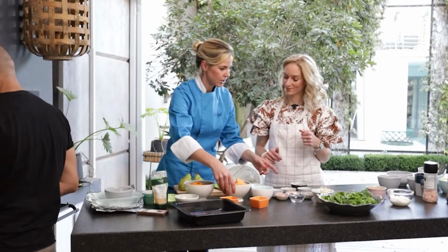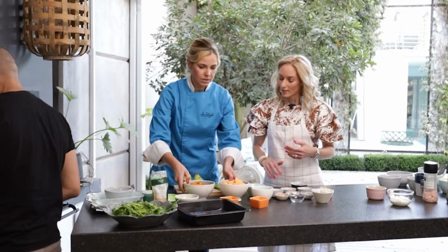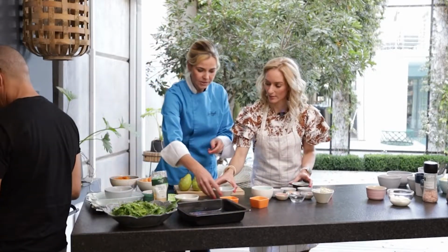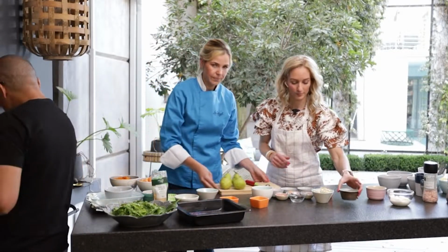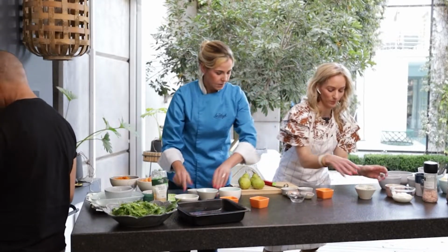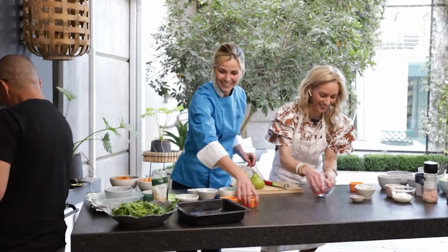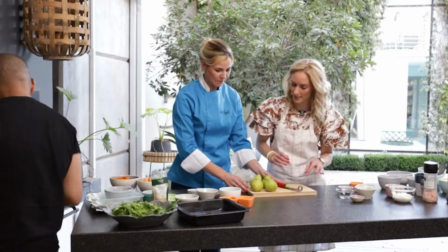Okay, let's just make some space here so that we can see what we're doing. Sorry, let's just quickly rearrange. Looks really impressive. Can I move this to you? Okay, so this is everything for the salad. Yeah, it's quite hot here next to the fire. Yeah, it is. Didn't think about that when we chose our outfits, okay?